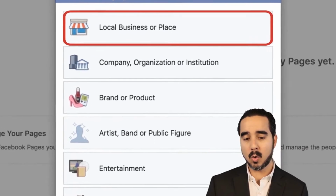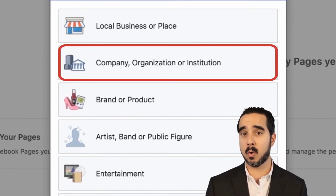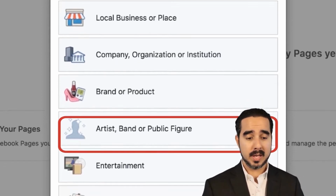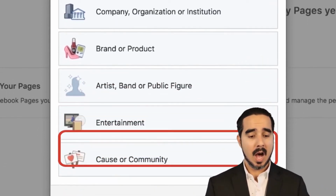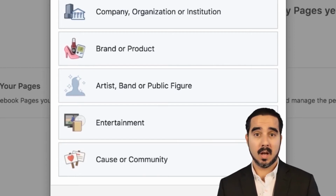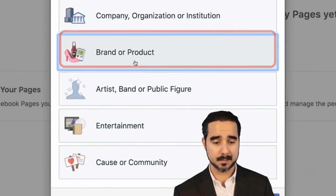Are we a local business or a place? Are we a company or an institution or an organization? A brand or a product? Are we an artist, a band, or a public figure? Are we an entertainment organization, like a media company, like a Netflix or whatever? Are we a cause, a nonprofit organization, a community? What are we? Most of us here, including most of you guys, is going to be brand or product. So let's select that option right here.